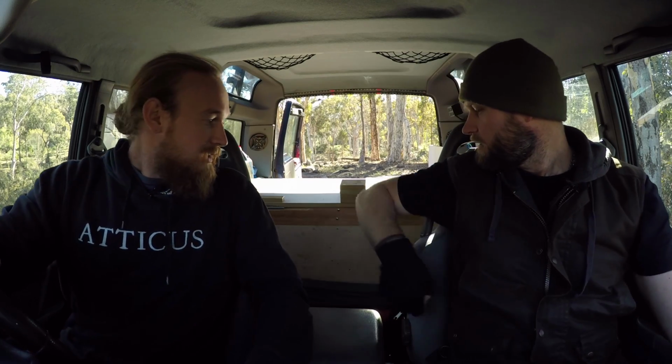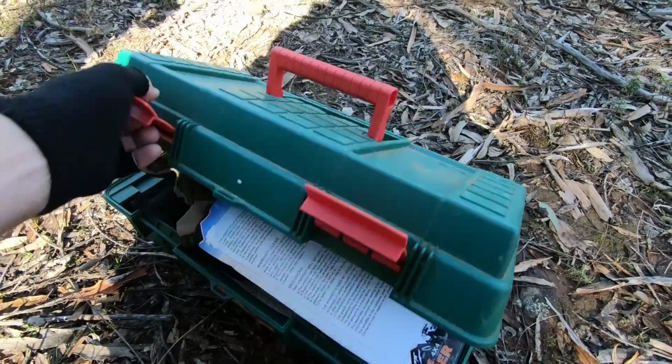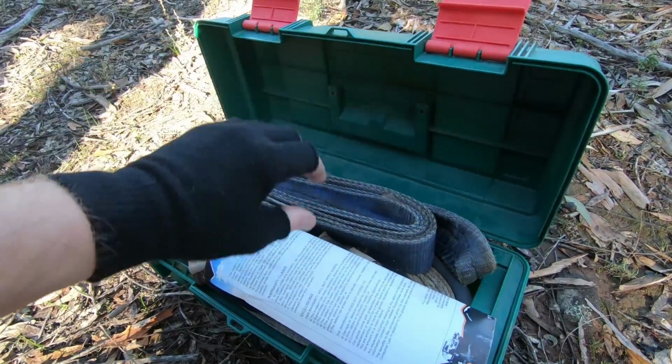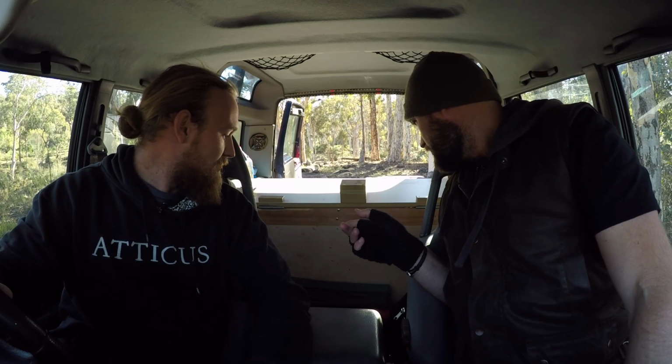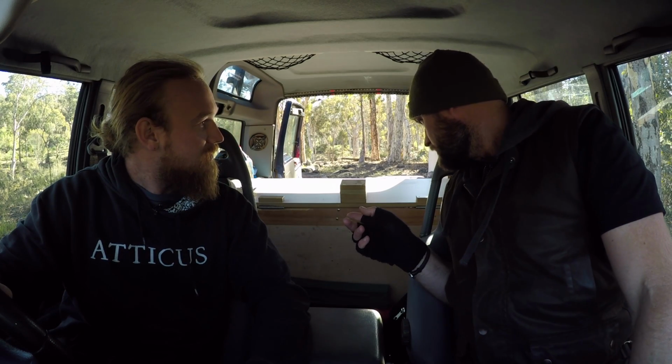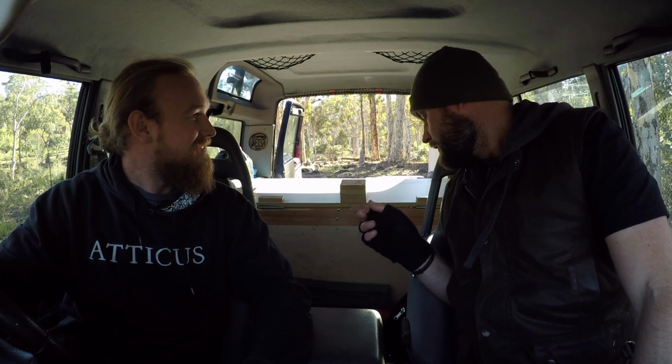And in the back, is that a fishing tackle box? No, that's all my recovery gear. Oh. So snatch strap, bridle strap, shackles, everything fits in there. So you got a bag, got 2 chairs. And a table. Oh, and a table. Okay. Yeah, it's folding up. Are those Bunnings chairs? Yeah, $6 a pop.